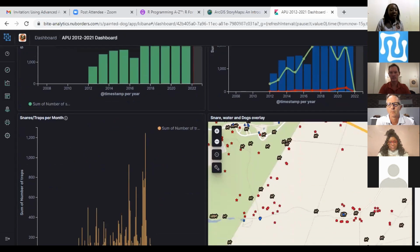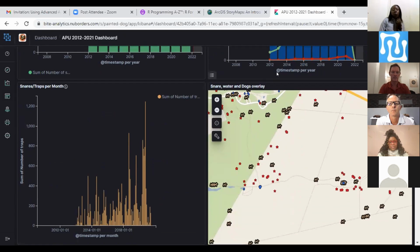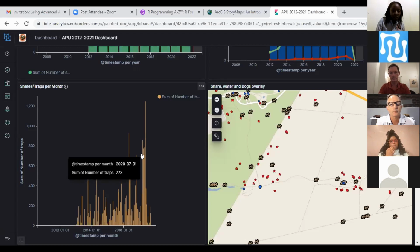Okay, then I'll move on to the third graph that we created here. We want to further break down and analyze which months they recover the most snares. Then we have this graph here.